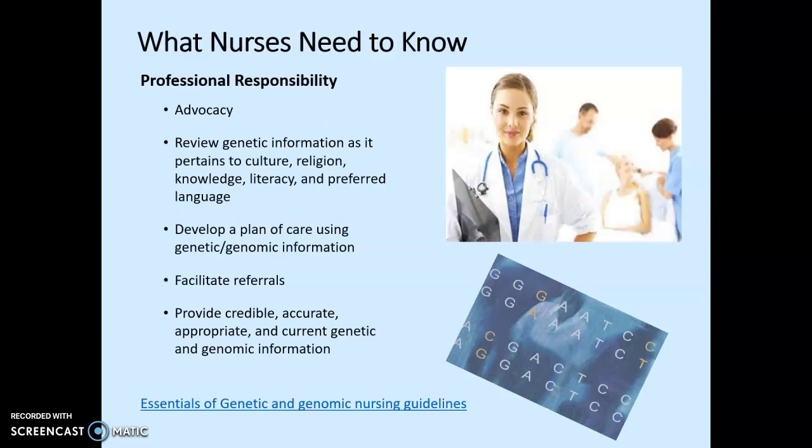So what do nurses need to know? Your professional responsibility as a registered nurse is to be an advocate for your patient. In order to do that, you need to be able to present, review, and understand genetic information as it pertains to someone's culture, religion, their knowledge level, their literacy ability, meaning at what level can you share information with them so that they understand it? What's their preferred language? You want to be able to develop a plan of care using genetic and genomic information given. You want to help facilitate referrals and provide current information.